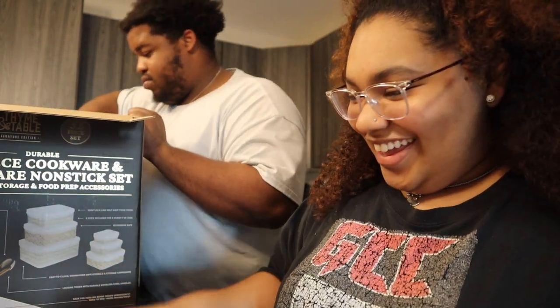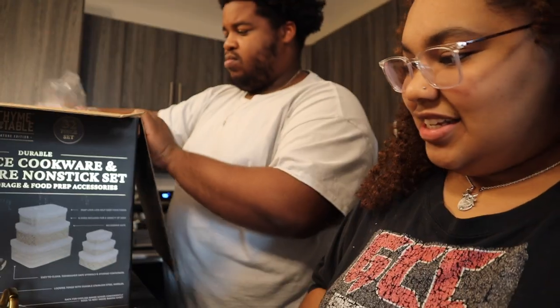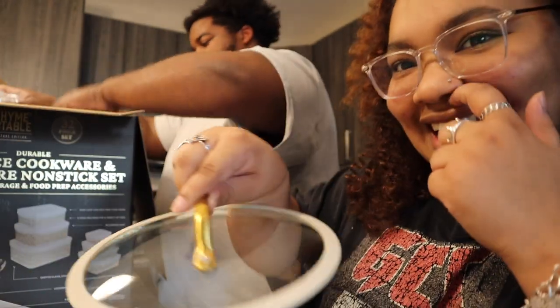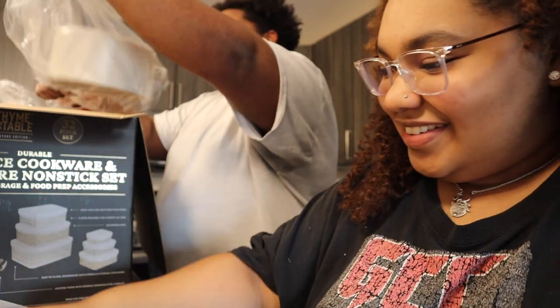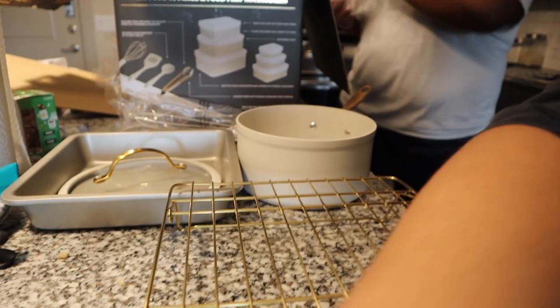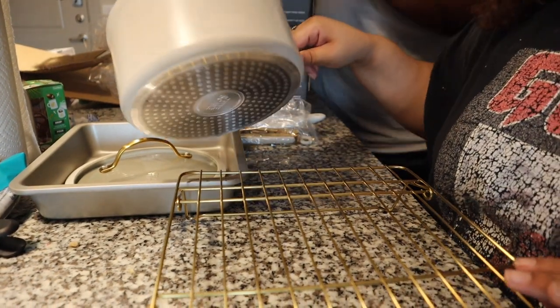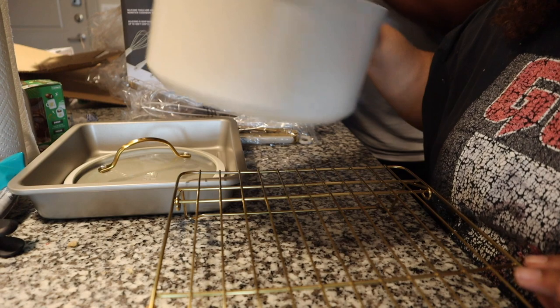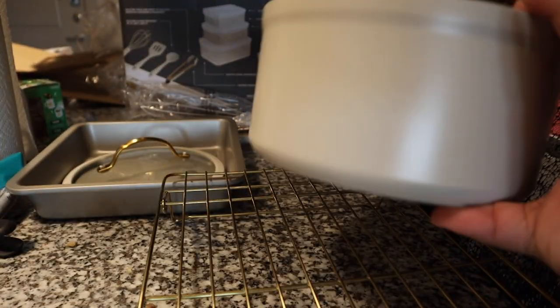Oh, okay. Oh, that's a pan. Oh, that's cute. It's like speckled. Can y'all see? Yeah, that's cute. Oh, look at this lid. Oh my gosh, this is so nice. Wow. I thought they were gonna be like a nude, but they're like a gray, which is even better because we have a lot of gray in the apartment. But oh my gosh, look, it's all speckled on the inside.